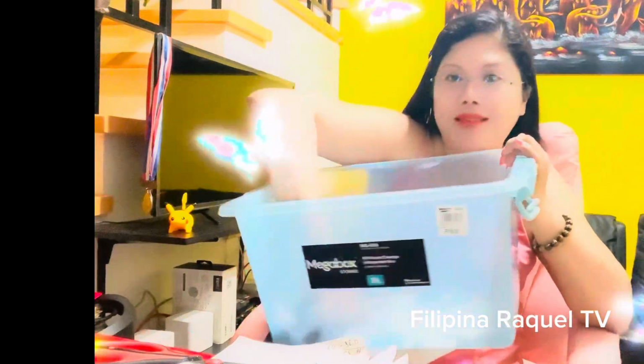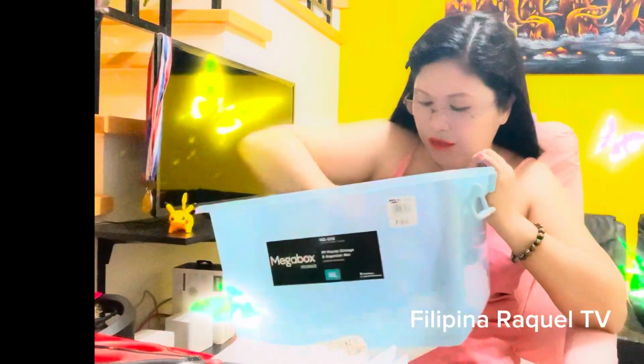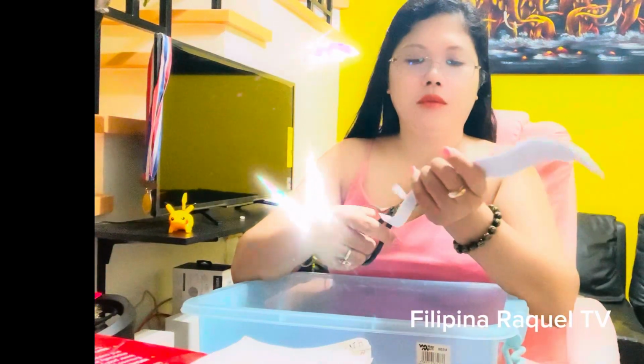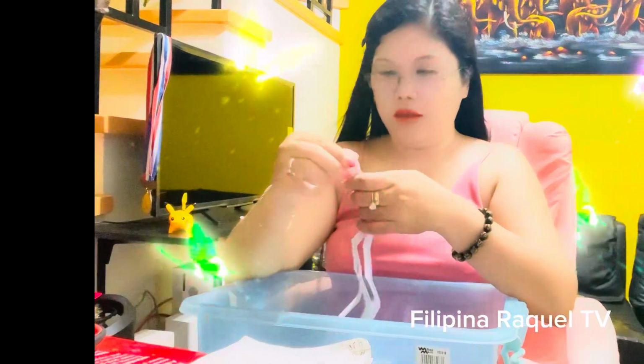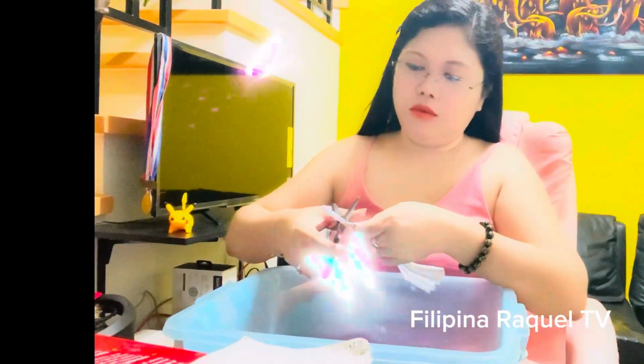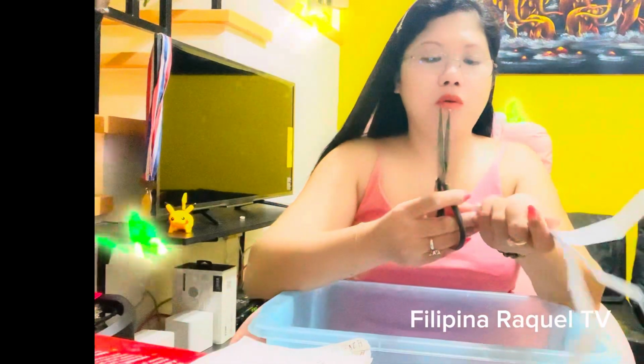You know when you cut things into pieces, you have to separate them. Sometimes they stick together. And we'll have to cut one before you could start a raffle draw for my raffle entries.